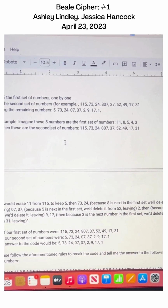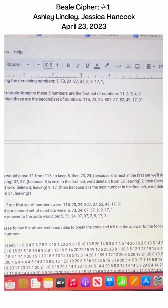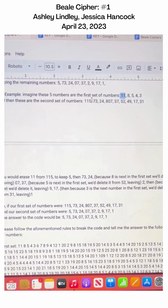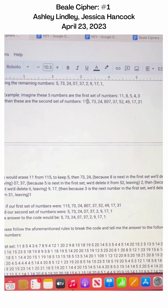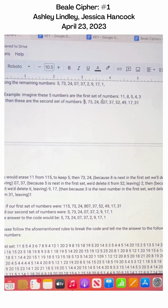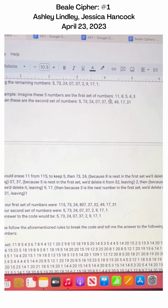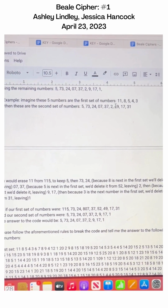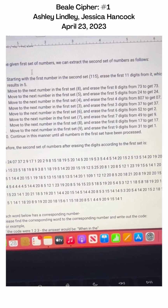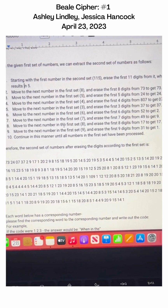Not erasing them as in subtracting, but literally erasing them. So imagine those were the first 5 numbers, 11, 8, 5, 4, 3. And then these were the second set of numbers, 11, 5, 7, 3, 24, right? So we would erase this first set from the second set. You got a 5 left. Erase an 8. The next time you see an 8, you would erase it. Then a 5, following the 8, the next one you would see is a 5. Then a 4, that's very close, then a 3. And you'd erase it. And you start with the first number. The second set is 115. Erase the first 11 from it, which would result in 5. Move to the next number. So I just made sure that I proved my work.